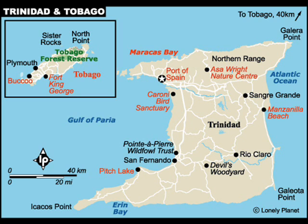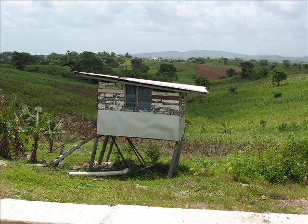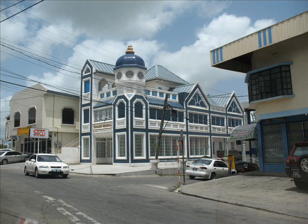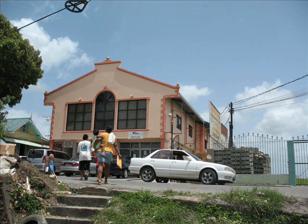Even before our trip, I had decided I wanted to go to Moruga this time, in the very southern part of Trinidad. You can see the red line that we took to get there, and departing from Williamsville, we drove towards Princetown, and there's all kinds of little ramshackle houses and huts along this way, but in Princetown you see some really impressive looking buildings, and there's a big mosque there on the main street, and there is a public library there.